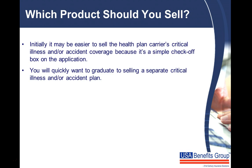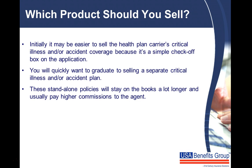However, you're going to want to quickly graduate to selling a separate critical illness and/or accident plan, a standalone critical illness and accident plan. And the reason for that is that these standalone policies will stay on the books a lot longer, and they usually pay much higher commissions to the agent. In fact, in many cases, the commissions can be as much as twice what they are when you just use that checkoff box.